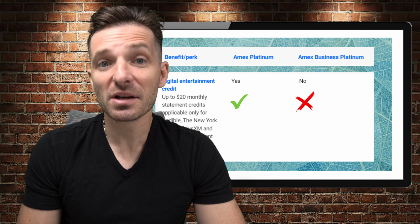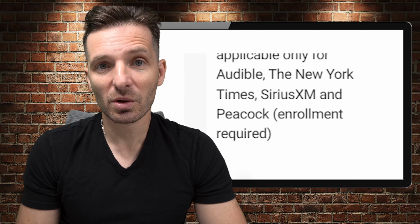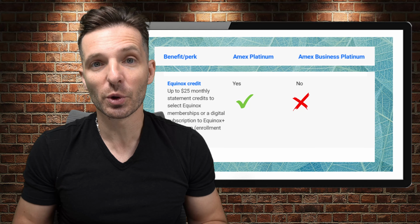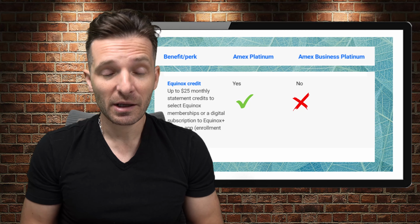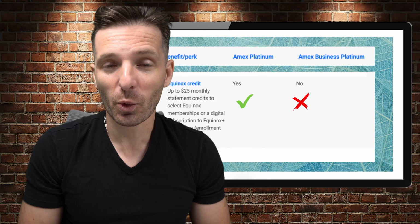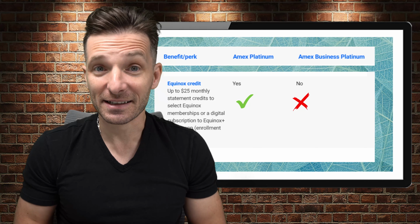However, that only covers a certain amount of digital companies such as Audible, New York Times, SiriusXM, etc. One thing about the Platinum for Personal is you get a $25 Equinox credit. Now for the Centurion, they pay for your destination membership, which is like $300 a month, which is neat and something I use and helps pay that hefty $5,000 fee.